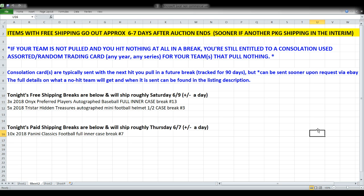How about that? And then our paid shipping break tonight is Classics football. I've got it penciled in there to go out on Thursday. I would like to get that to you sooner than that. I hope I can get that to you sooner than that, but I am still catching up a little bit. I was moving slowly pretty much all week due to the ribs. They are still pretty sore, but I'm moving much better. So hopefully we'll get caught back up pretty soon.